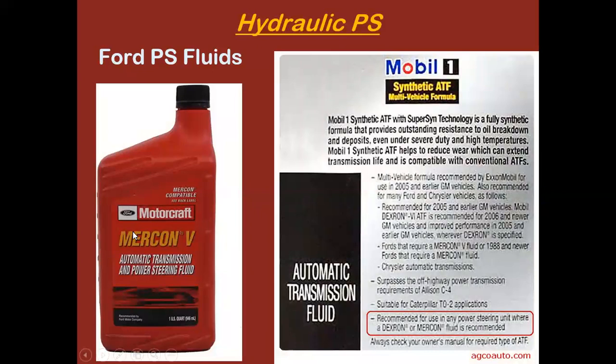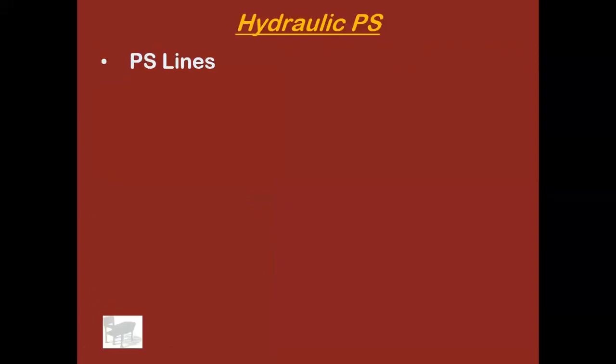And just for fun, I threw this up here. Here's the back of a Mobil 1 automatic transmission fluid container, and it says that you can use it where Dexron or Mercon fluids are recommended. So there you go. They're saying you go ahead and use it in power steering if you need transmission fluid.